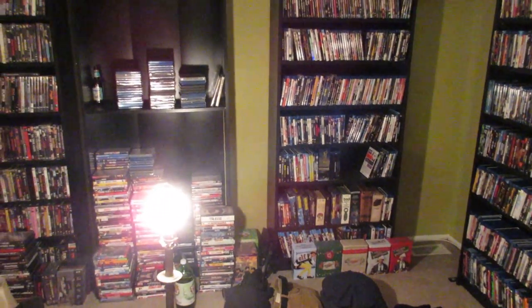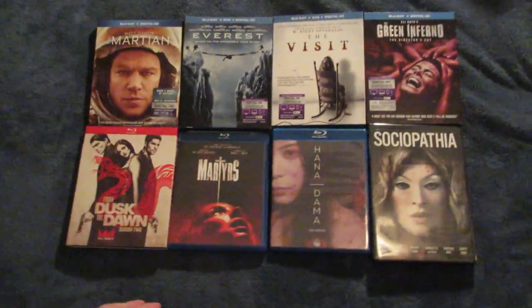Now, there's the rest of the collection over there. You know, there's horror DVDs, stacks of DVDs. I still have a few more boxes. There's the TV, and then Blu-rays, more DVDs, and some box sets down there. But I've got a couple more boxes of DVDs and Blu-ray box sets I still got to go through. But here's my phone case right there. Love that. And here are the eight choices right here.